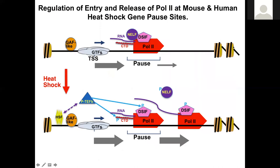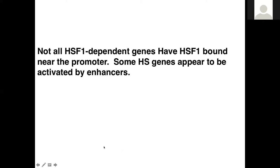And so our model is this: upon heat shock, we have an increase in release that's HSF1 dependent. So now we flood the gene with polymerases. And then we have a somewhat increased pause polymerase formation, but that's HSF1 independent. And so this happens at promoters, but we're also seeing that there are enhancers that are activated.